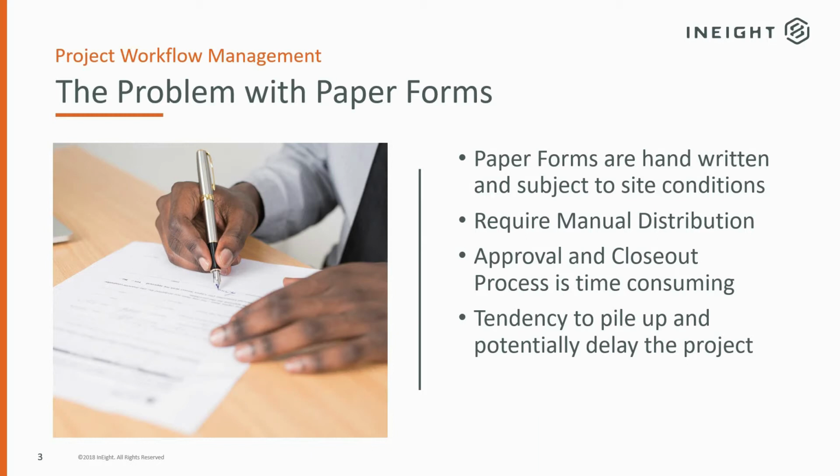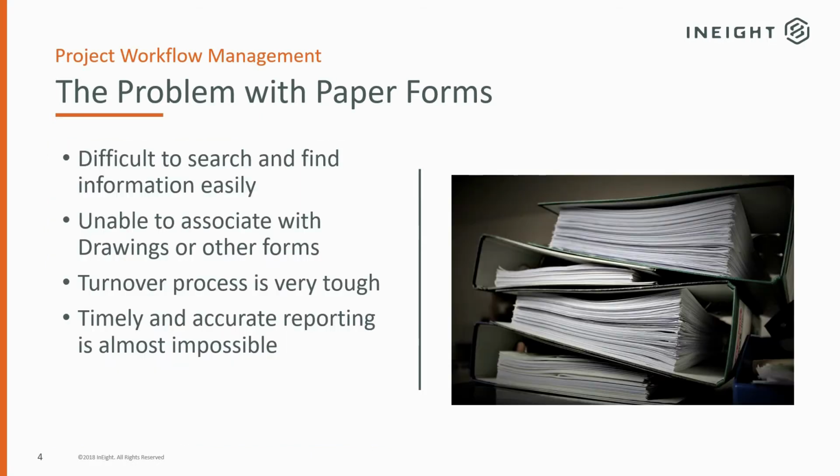That form must route through its process. Someone must log that, yes, what has been required has now been done, and then a piece needs to be updated on that form or in a separate location saying that the closeout has been completed. Oftentimes, with these processes, they backlog around certain bottlenecks. That bottleneck can be a person. That can be people in different locations. How do I transmit that information from one location to another?